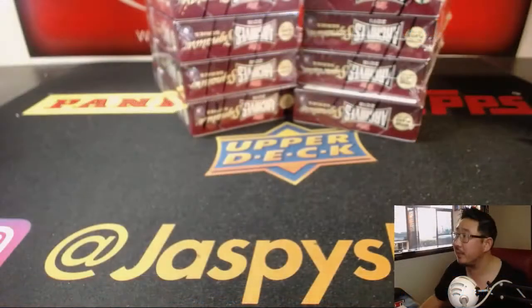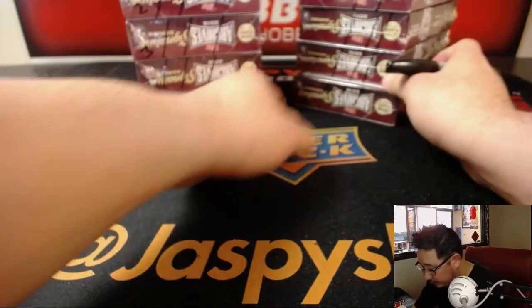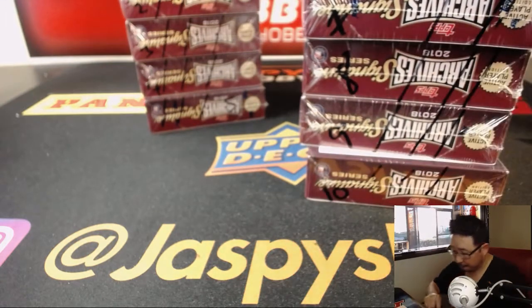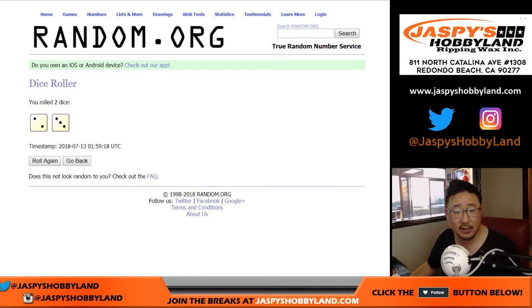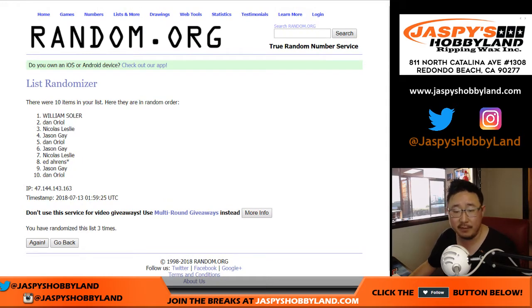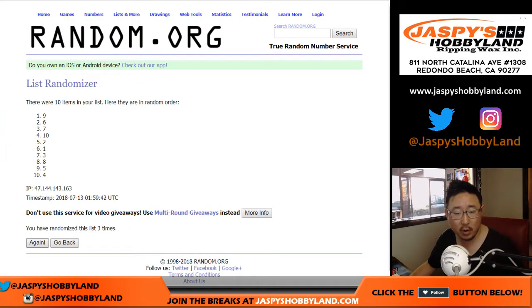So first of all, before I actually randomize that, let me number these boxes. 1, 2, 3, 4, 5, 6, 7, 8, 9, and 10. So you'll see 6, 7, 8 right there, and then the 1 right there. Now we can randomize. Let's roll the dice. Let's randomize each list 2 and a 3, 5 times. 2, 3, 4, and 5th and final time. Nicholas Leslie down to Jason Gay. And 2 and a 3, 5 times for the numbers. 1, 2, 3, 4, and 5th and final time.